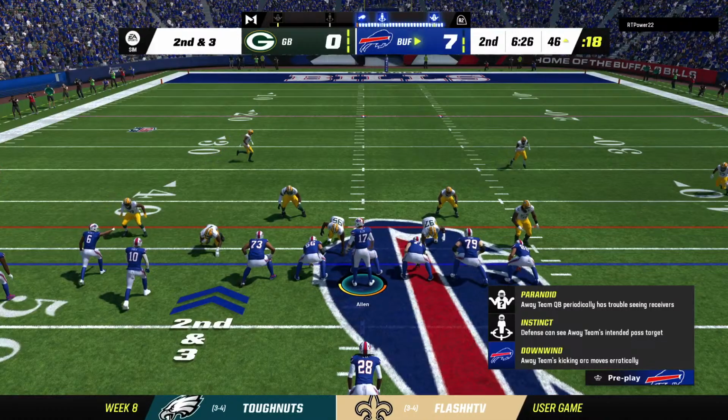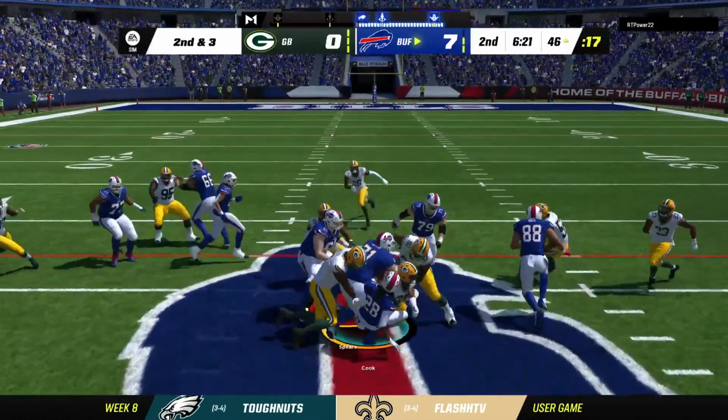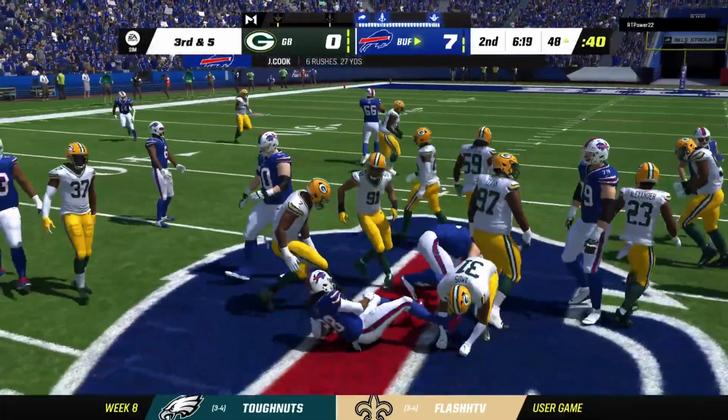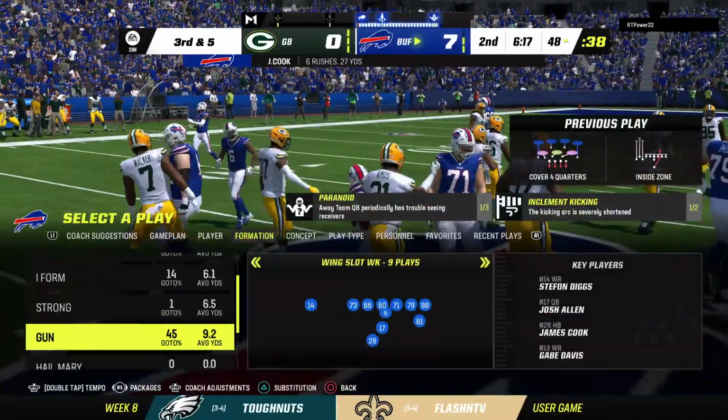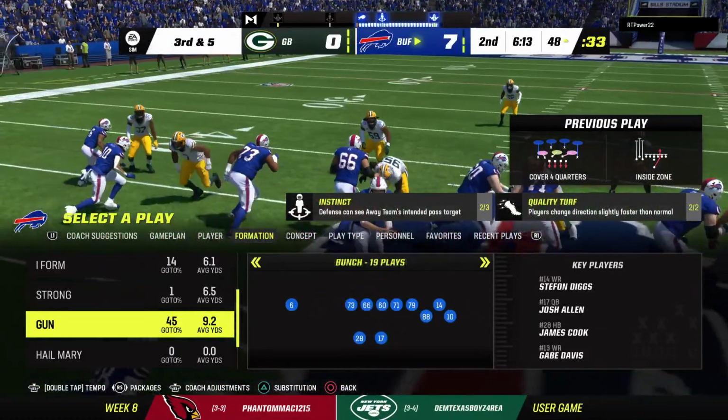Here's 2nd and 3. They run it again with Cook. And he is met in his tracks behind the line of scrimmage. It'll be a loss of a couple on the play, so now 3rd down coming up.